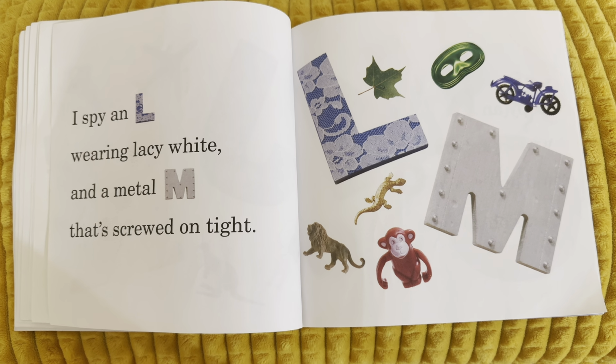I spy an L wearing lacy white and a metal M that's screwed on tight. The letter L and M. I spy a motorcycle. M is for motorcycle. And also M is for monkey.